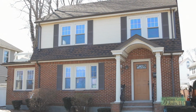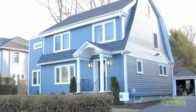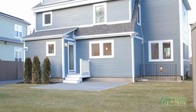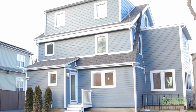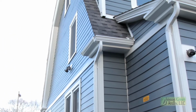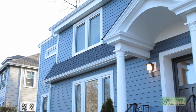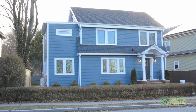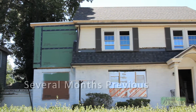Welcome to 158 Concord Ave, Belmont, Mass. You're staring at what used to be a 1920s Colonial, but now it's built for 2015. This high-performance green home stands alone in today's marketplace. At 2,700 square feet, this house operates at a high efficiency and it has a lot of comfortability for those who are going to be living here. It is the most energy efficient home I've seen in a long time.